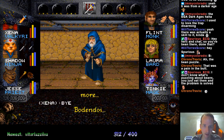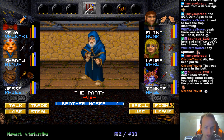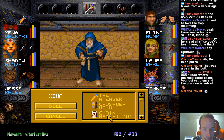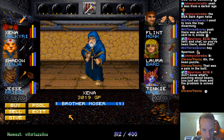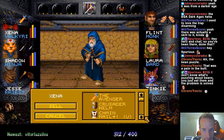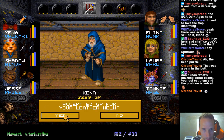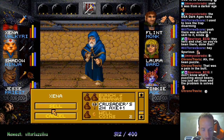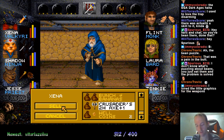Let's say bye again. So let's sell some stuff. Xena got a whole new equipment there, so we can sell the old stuff. So let's trade. We picked up the Crusader helmet, chainmail plus one, and for the upper and lower part, we could sell that. Sell the breastplate. Sell the leather helmet. And I could probably sell this two-handed axe since I am using a sword, and I don't have any other fighters in my party, so we could sell that.